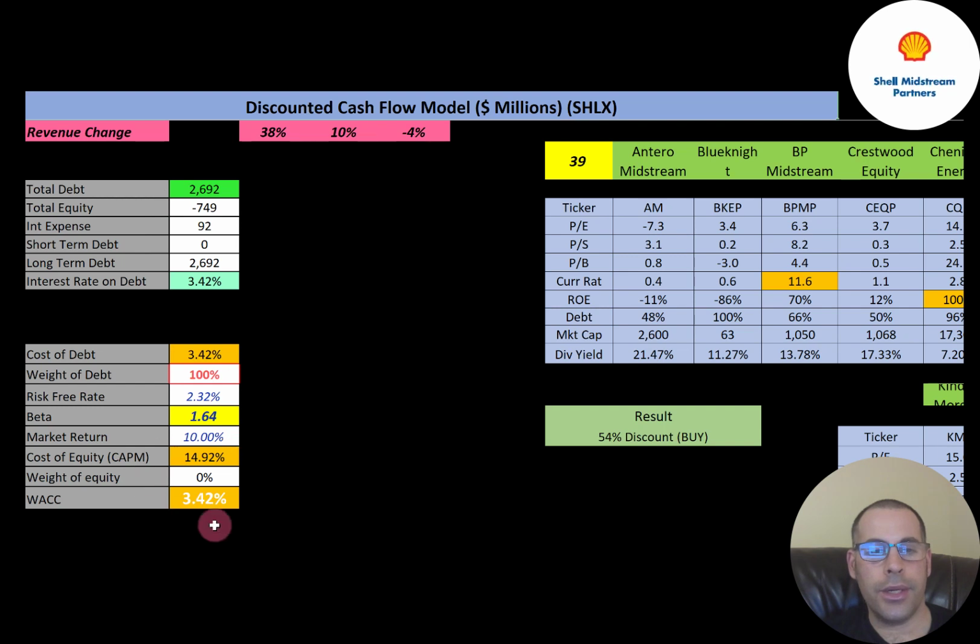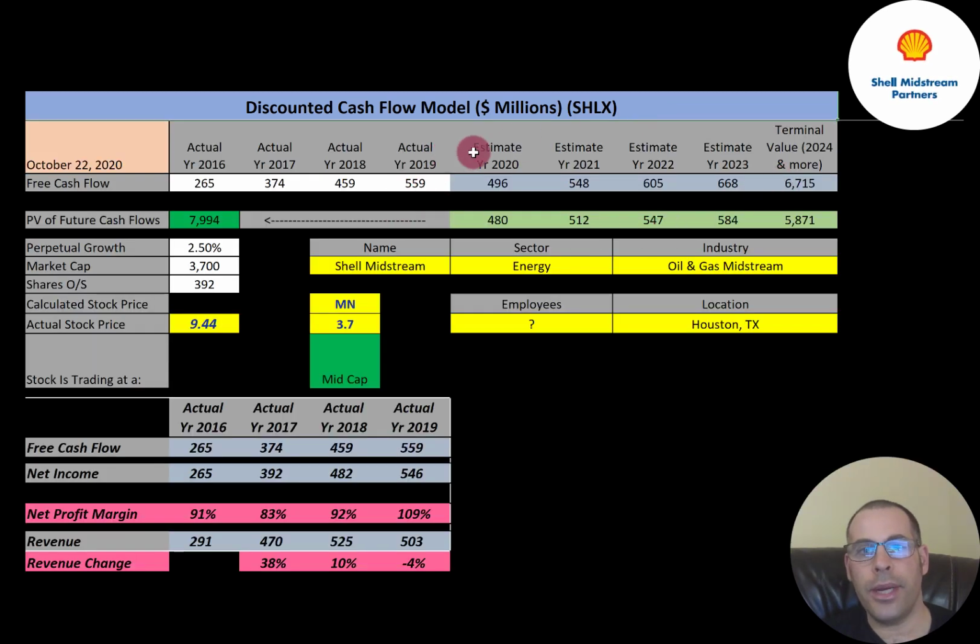Their WACC is the interest rate they pay on their debt, 3.42%, and that's the discount rate we're going to apply to the future cash flows. We estimated 4 years of future free cash flows. We also estimated terminal value, which is all cash flows past year 4, that's 6.7 billion. We discounted those numbers back to today using the weighted average cost of capital.